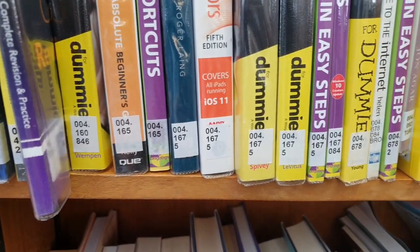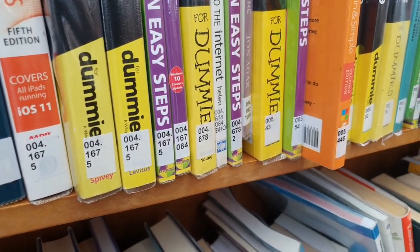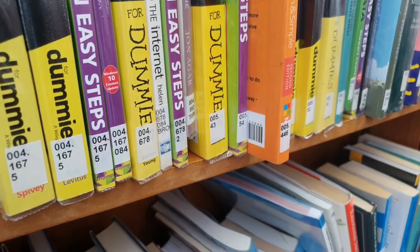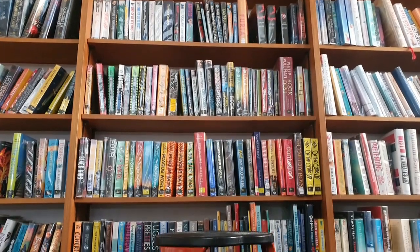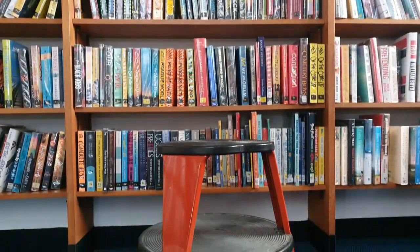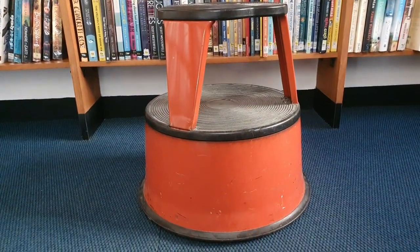But I remember as a young boy, looking for books on the top shelf, and my sisters, when I used to come in with my two sisters, they'd look for a book, and sometimes they even had. Do you remember those little stools with the wheels that you sit on when you're stretching?